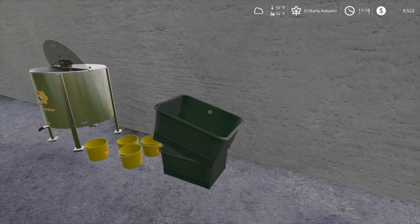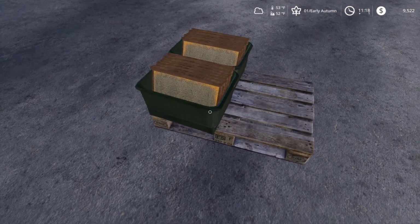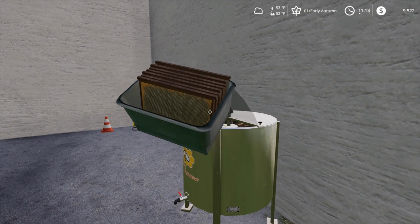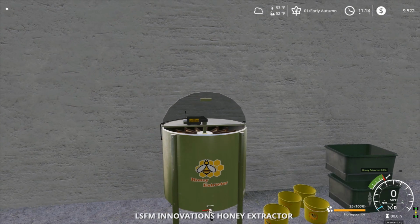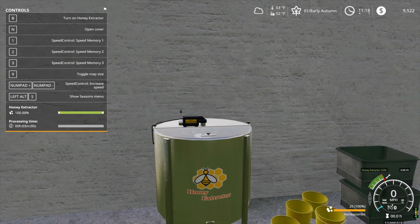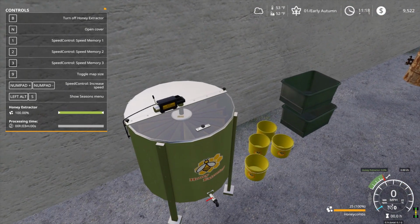Wish these actually stacked inside one another. Wouldn't that be cool? Those things would be all sticky. Yep, so it'll hold 2 frames at a time. Now we jump inside to there, close the cover, turn on the extractor, and then we hit B, and we're making honey. Look at this.